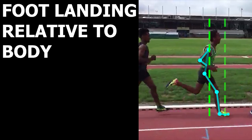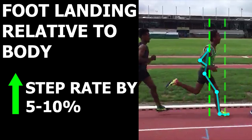Now, a simple way to address overstriding is to increase step rate by 5 to 10% of the usual rate. This will cause modifications to step rate and step length as we mentioned earlier. By doing so, there will be an increase in step rate and slight decrease in step length, which will allow the runner to maintain the same speed but minimize stress on the joints, especially at the knee.